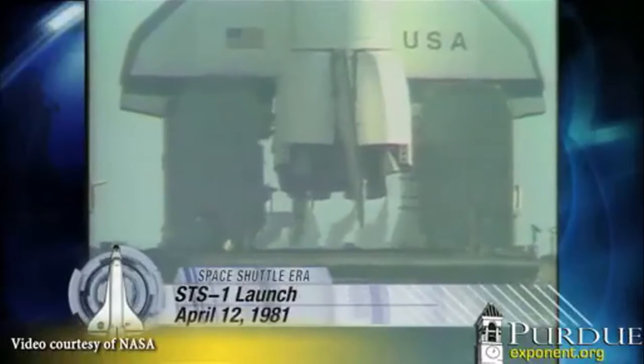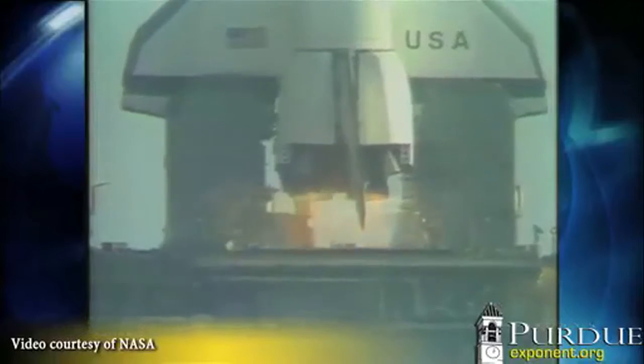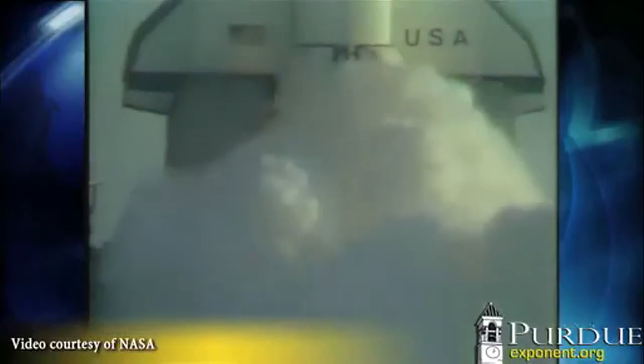Minus 10, 9, 8, 7, 6, 5, 4. We've gone for main engine start. We have main engine start.